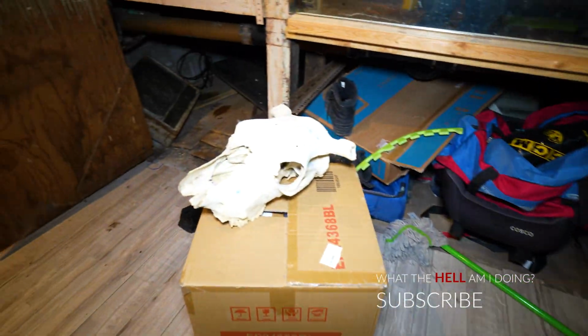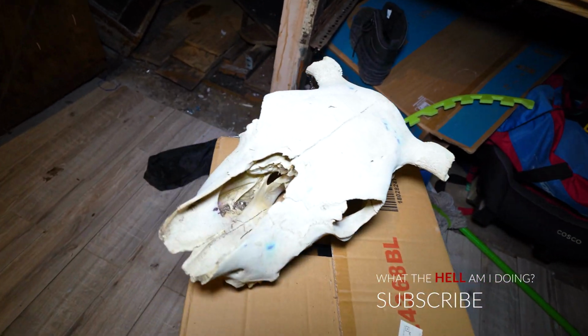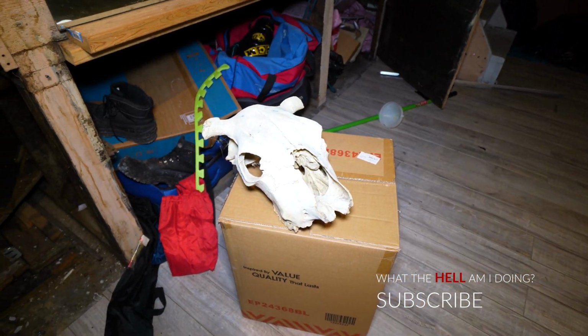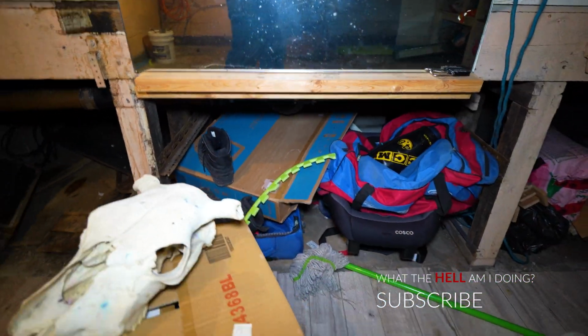That's an interesting skull. Look at that. I'm presuming that's a cow skull. You guys tell me in the comments if I'm wrong or right. I think that's the first time I've seen a skull sitting around a house, though. But lots of storage here. Lots of things left behind.